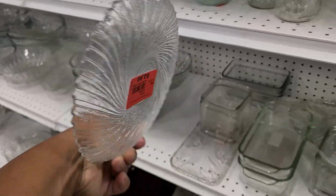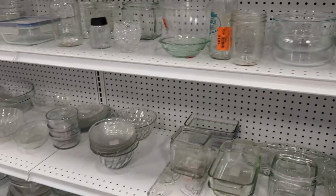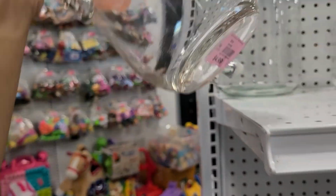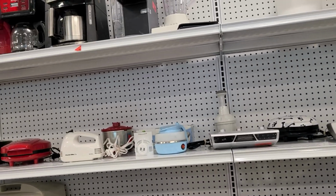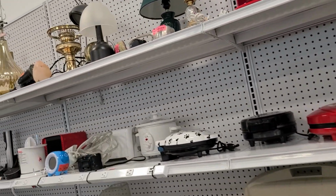These plates were only 99 cents, and they were very heavy plates. So I definitely would suggest, if you are into glassware of any type, I would definitely look at the thrift store because most of the time they are priced fairly reasonable compared to retail price. And they, as you can see, have several different options, but of course depending on what your store inventory is like.